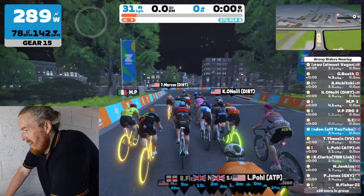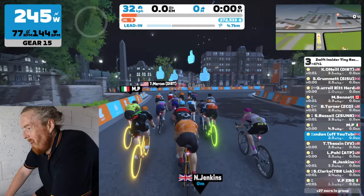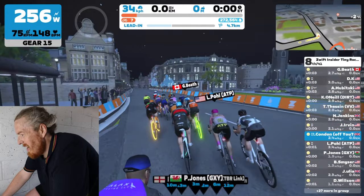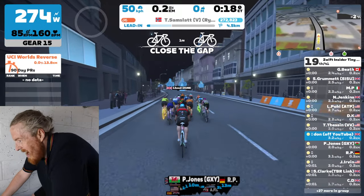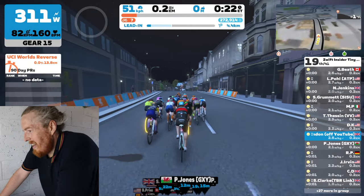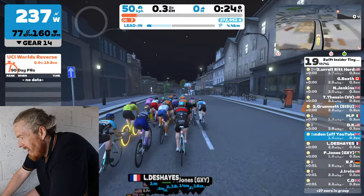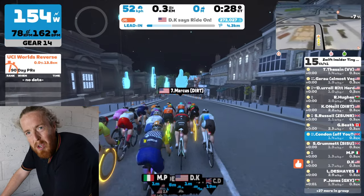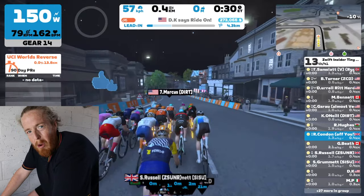Okay, good. Got off that line a little bit better. Someone's gone blistering off at the front. It was a really fast pace, but the feeling of being part of the lead group was exhilarating. And for a brief moment, I felt like I was competing. Okay, I'm in the pack. Priority one achieved. Don't get dropped on the start line.